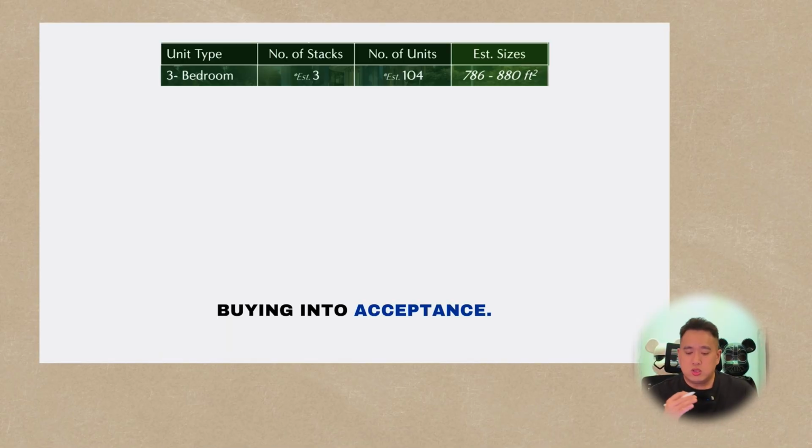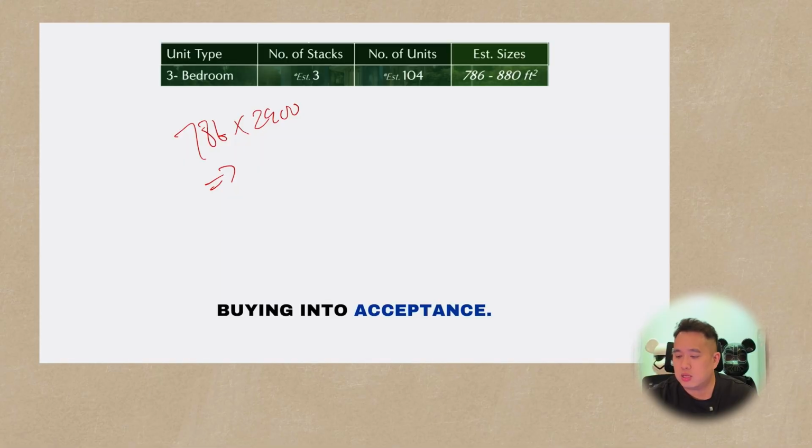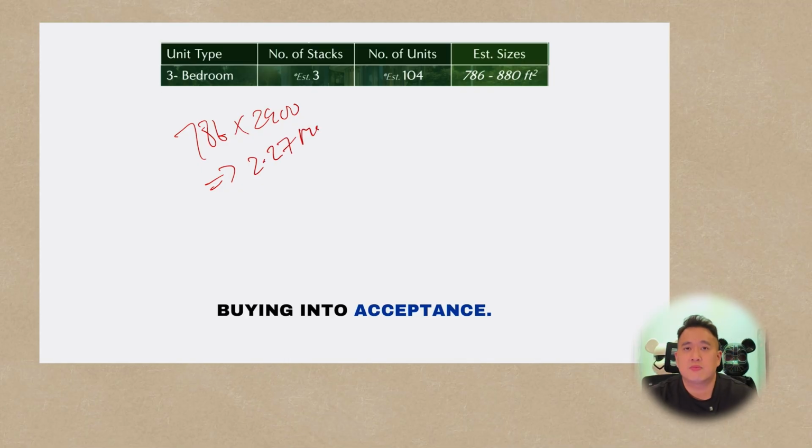So if we move into the size itself, if I use a 786 square feet, multiply by say $2,900 per square foot, assuming that today they sell the 3-bedroom for a much lower PSF. So at $2,900 per square foot, I will see prices starting from $2.27 million. Again, at this kind of price now, if I want to find anything in District 9, 10 at this kind of prices for newer properties, I'm not able to find anything at this kind of price range. So this will be a very, very good starting price to look into for a 786 square feet 3-bedroom in Rivergreen.